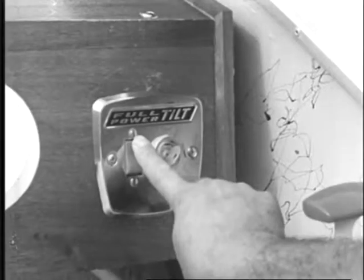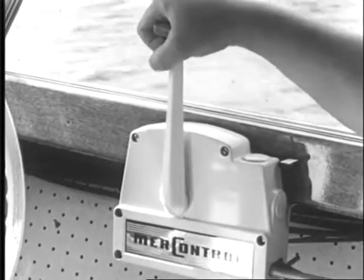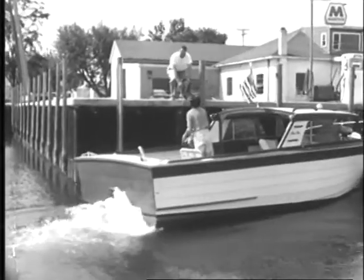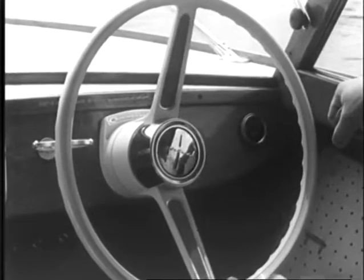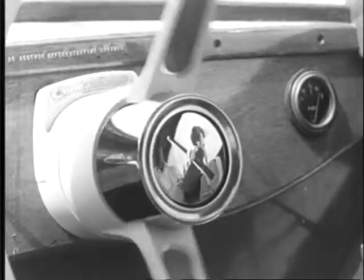Power tilt, controlled at the dashboard, for beaching and running in shallow water. Power shifting, forward, neutral, reverse, and throttle in one hand. Now shifting is positive every time, makes maneuvering and docking simple. And with true power steering, MerCruisers give a delicate, accurate response to the wheel never before available in power boating.